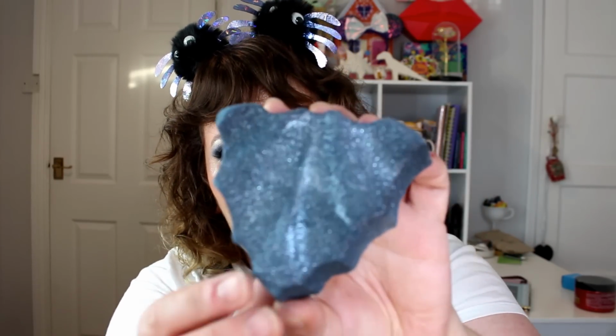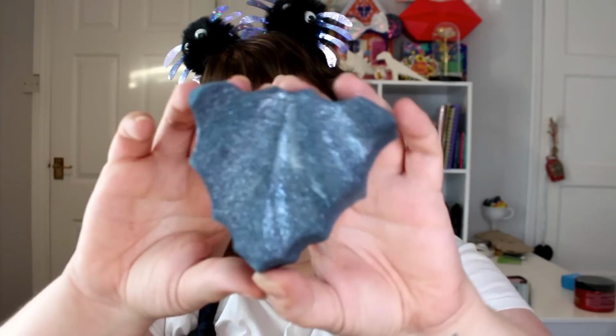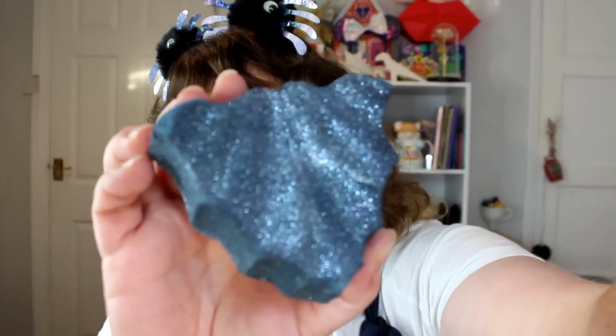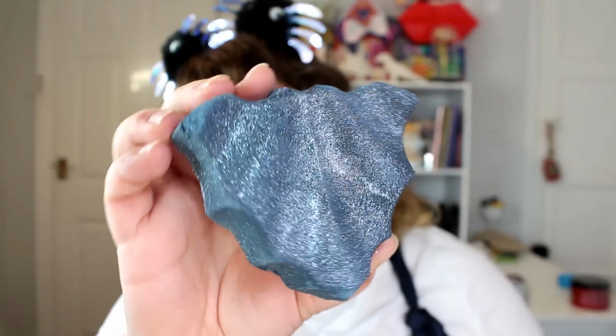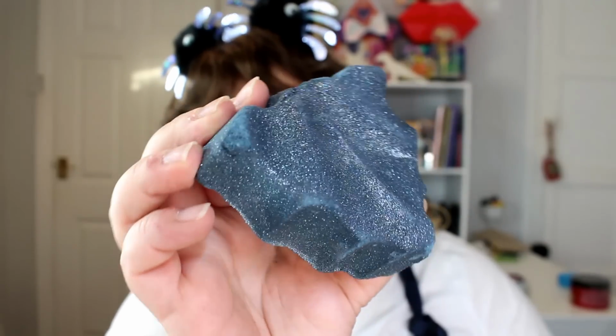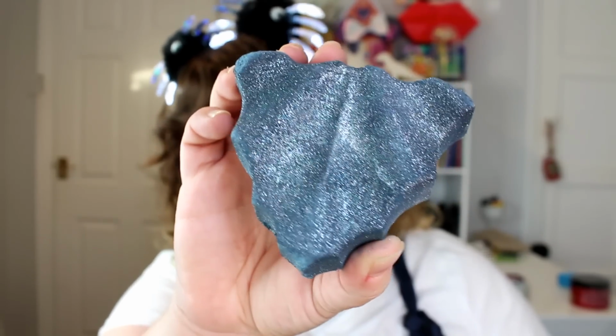So, first thing this year is a returning bath bomb from previous Halloweens. I'm going to put on this hand and let you see what it looks like up close. This is a gorgeous bath bomb. I think it first came out in 2019 and it's been a firm favourite ever since. 2019, 2020, one of the two. And it smells amazing. It smells like junk perfume.